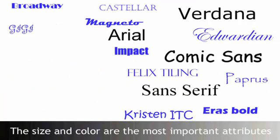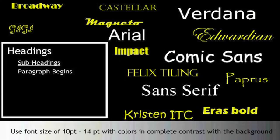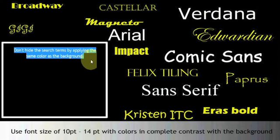Whatever font you use, the size and color are the most important attributes. Be sure headings, subheadings, and paragraphs all use different size fonts and be consistent throughout the website. Use a font size of 10 point to 14 point with colors in complete contrast with the background. For instance, black fonts with a white background, yellow fonts on a blue background. Also, when it comes to search engines, don't hide search terms by applying the same color as the background. It's a big detriment by Google and it will hurt you.